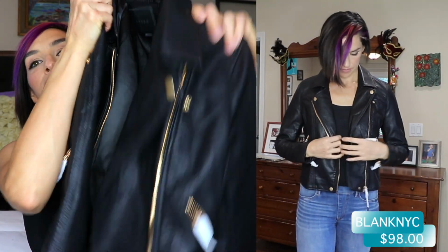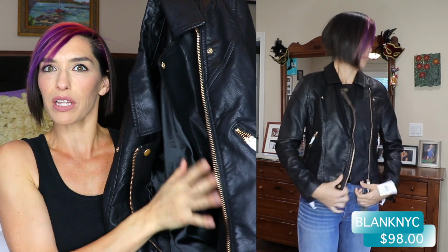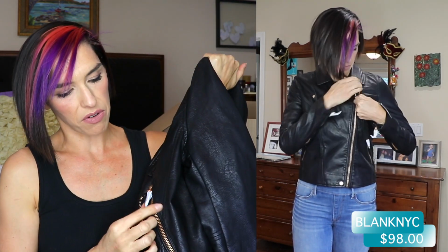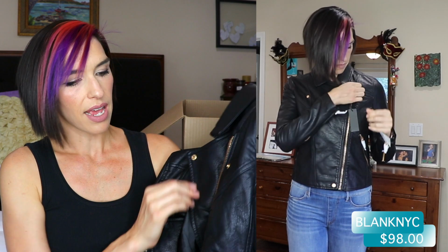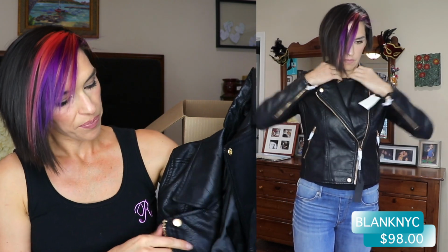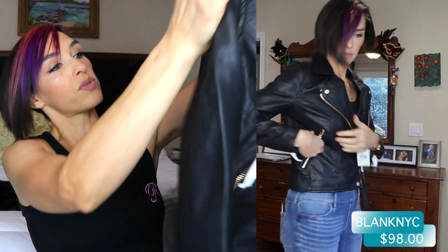This one has gold hardware on it, which I don't know how I feel about the gold. I mean, I don't dislike gold for any reason, but I didn't take the tape off just in case I don't keep it, I didn't want to fully unravel it. You can see what the zippers look like. But anyway, this one does have the full collar. It's got pretty wide lapels, and it's got the zipper that layers over. This one was really cute.